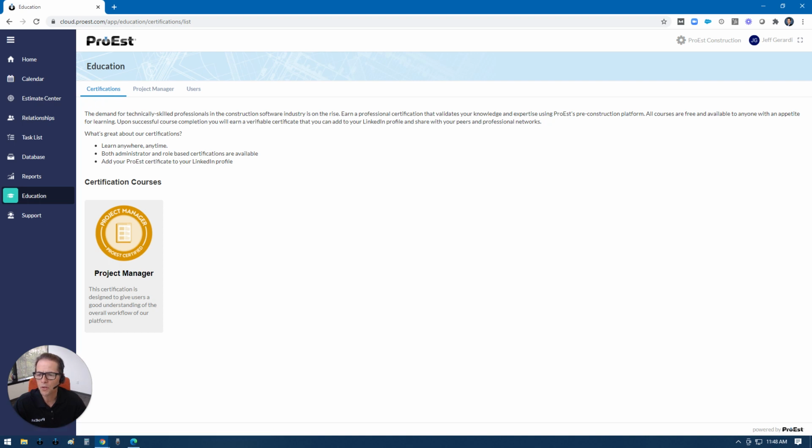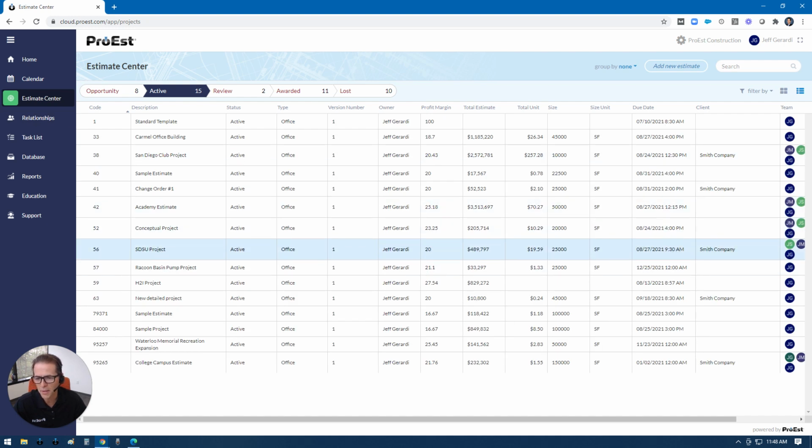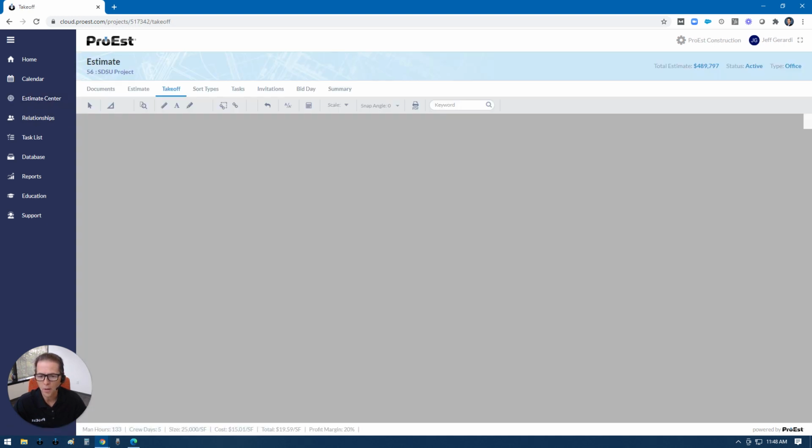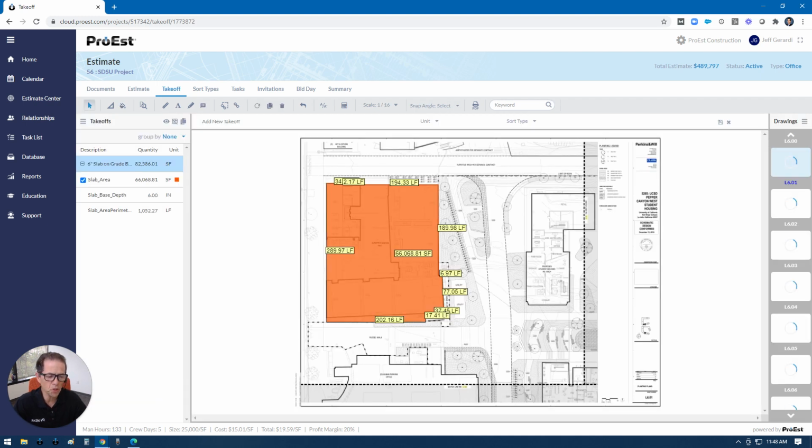Okay, some other really huge enhancements. I'm going to come up to open up an estimate because I want to show you some of these takeoff enhancements that have all been feature requests from clients. Some of our clients have been asking for this functionality, and we have implemented it. So 2 big changes here. The first one is I could take off any item or any assembly one time and utilize it on an unlimited number of pages. All right, so you've got to let that sink in, right?